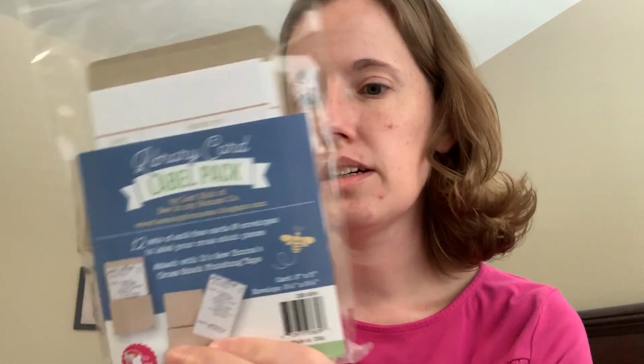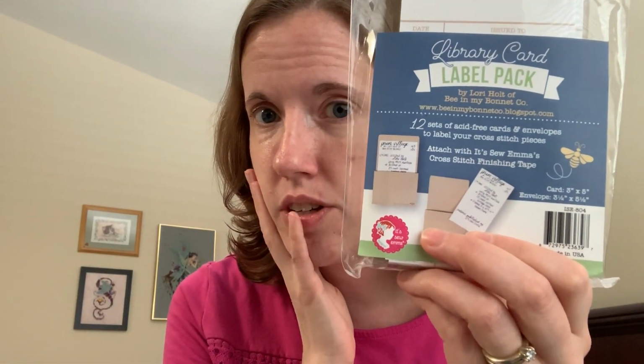I guess normally you get a package that comes with like A to Z and 1 to 9 to label your quilt blocks, and these are extras to give you more options for labeling your blocks if you have a complicated pattern. And these were kind of cool. They're a library card label pack. It's to put on the back of your finished projects, I'm pretty sure.